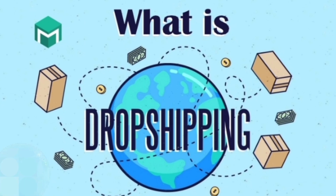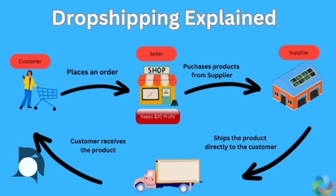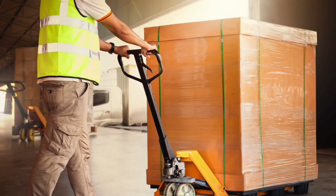Another way to earn passive income is through dropshipping. Now, first things first, what is dropshipping? Let's break down what dropshipping actually means. In a nutshell, dropshipping is a retail business model where you, the store owner, don't need to hold any inventory. Instead, when someone buys something from your store, you purchase that product from a third-party supplier who then ships it directly to the customer. So you are essentially a middleman between the customer and the supplier.